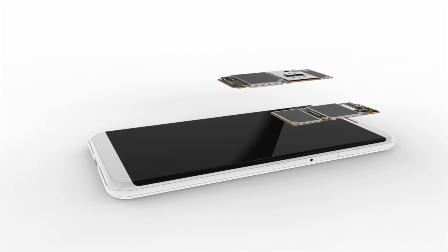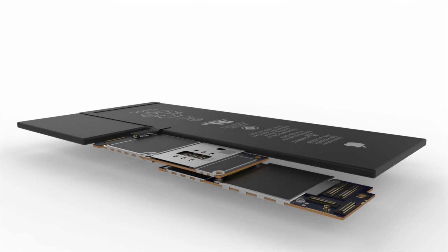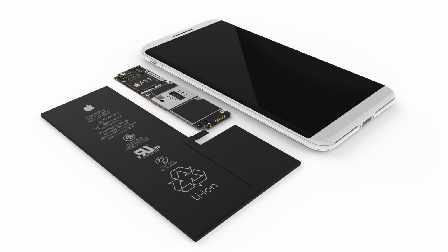And this is what it will look like. We've actually animated it and created it just to give you an idea of this new technology. I was so excited upon hearing this that I immediately wanted it to be modeled and shown to you guys. So here's the battery and here is the actual logic board. It's stacked. So Apple is going to be using a new stacked technology in order to minimize the space taken up by the logic board, but everything will still be there, just very, very compact.